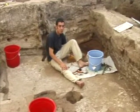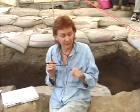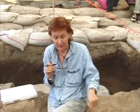Okay. That concludes our discussion of platform 1008. For now, we'll continue later when we see what's under this packing, if there could be a foundation burial down there.